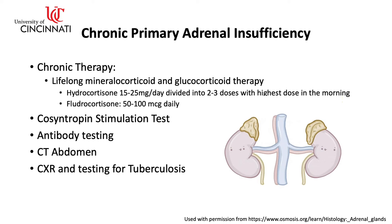If your patient's initial testing is consistent with primary adrenal insufficiency, once they have stabilized, they will need lifelong therapy with mineralocorticoid and glucocorticoid replacement, which is usually done with hydrocortisone 15 to 25 milligrams a day, divided into 2 to 3 doses with the highest dose in the morning to simulate normal physiology, as well as fludrocortisone 50 to 100 micrograms daily. Don't forget that these doses will need to be increased when the body is under increased stress to avoid adrenal crisis. They should also follow up with an endocrinologist for confirmatory testing with a cosyntropin stim test, and also to investigate their underlying cause of adrenal insufficiency, which usually includes things like antibody testing and possibly a CT of the abdomen, chest x-ray, and testing for tuberculosis.